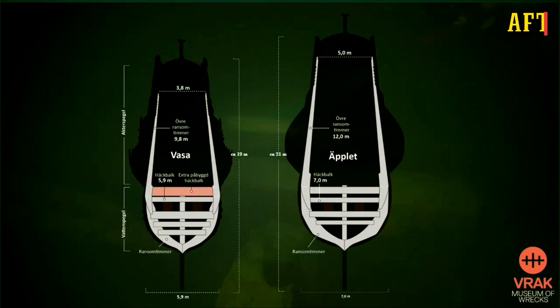We can see that Äpplet is about 7 meters at the widest part in the stern area. Meanwhile, Vasa is 5.9 meters. And the upper fashion piece is these thin ones that are sticking right up. On Vasa we have about 9.80 meters, and on Äpplet it's about 12 meters. So we can see that Äpplet has a different shape. She's a little bit bigger in the stern, wider, but even higher.